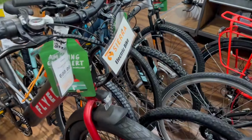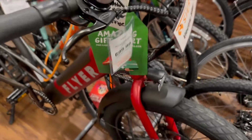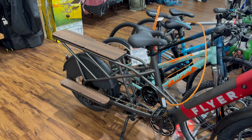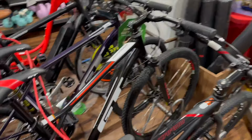Now let's pop over to the Easton location in Columbus, Ohio. They did have this, what I would assume is a Radio Flyer or Flyer longtail e-bike for only $699. That's one of the cheapest new e-bikes I've seen, even in the off-brand Chinese.